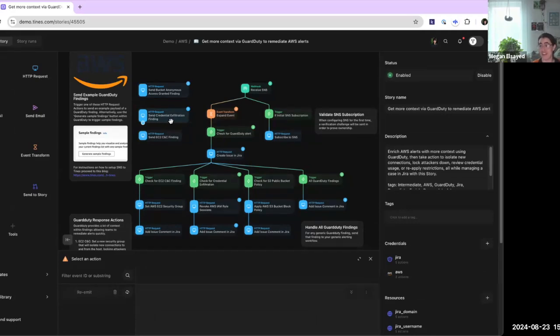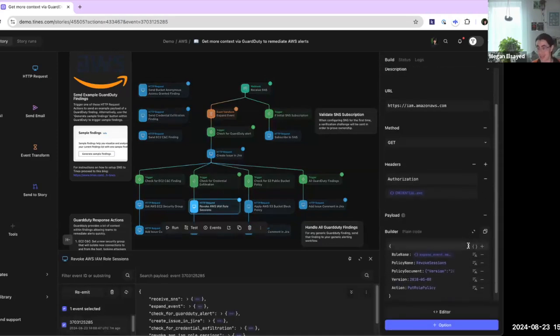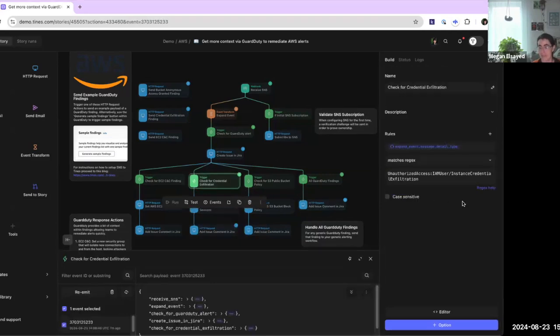Sometimes people need to adjust to the idea that they're actually going to have more control over it when people don't need to physically walk to a box and someone can do things like what you see here, where we are revoking a role in IAM, right? We're going into the Identity Access Manager solution in AWS if this trigger is met for the right type of credential exfiltration.